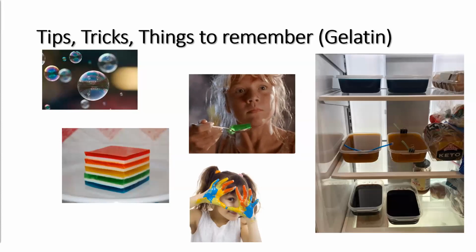And then the last thing to remember is that if you're using food coloring, wear gloves and use probe covers, because the food coloring in the gelatin can stain your fingers and the probe. So you want to make sure to protect that.